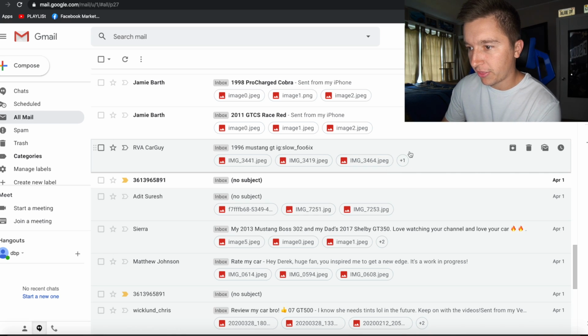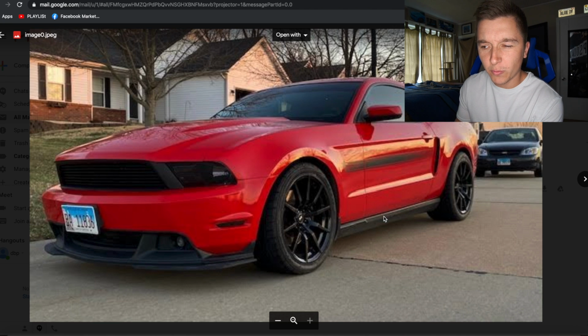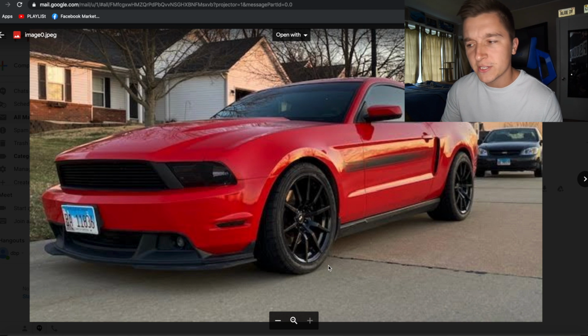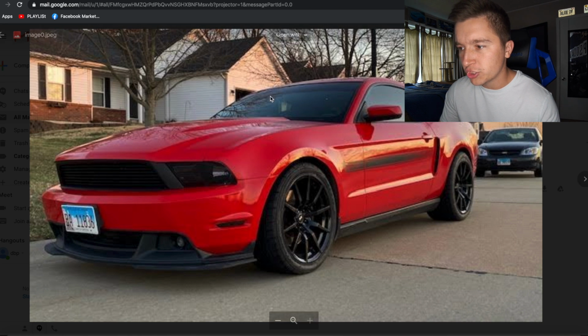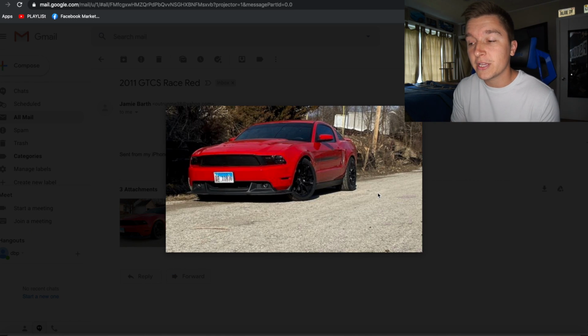Jamie Barth with an 11 California Special. Pretty nice car. I think it's Race Red or Performance Red in this year. Some SVE wheels, can't quite tell if it's lowered or not. Got a little windshield banner here with some tint, nice little grill. I think that might be stock in the CS's, I don't know. Very clean car, I'm gonna keep it short and simple and give it an 8.